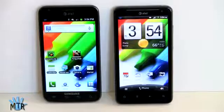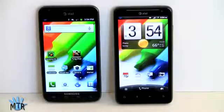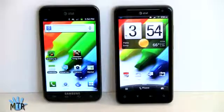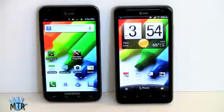The HTC is a teeny bit thicker. It looks thicker than it is thanks to its kind of ungainly design, and we'll look at design in a minute. They both run on Qualcomm Snapdragon dual-core CPUs. The Samsung's a little bit faster clock speed, 1.5 gigahertz versus 1.2 on the HTC, but there's a big difference in benchmark numbers, and the Samsung is really wickedly faster, about 1,000 points faster on Quadrant, a synthetic benchmark.